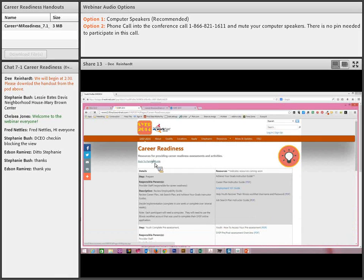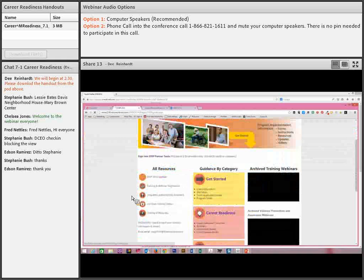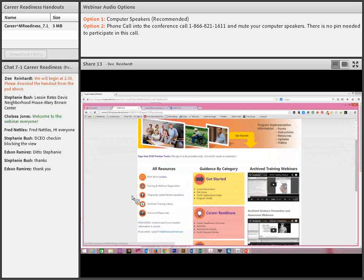Once we go back to the partner guide, you can access your partner tools on the guide screen at the top of the screen where it says sign in to your SYEP partner tools. This is for the providers. Those of you providers who are on the screen, this is for you. It is not for youth or any of your customers.